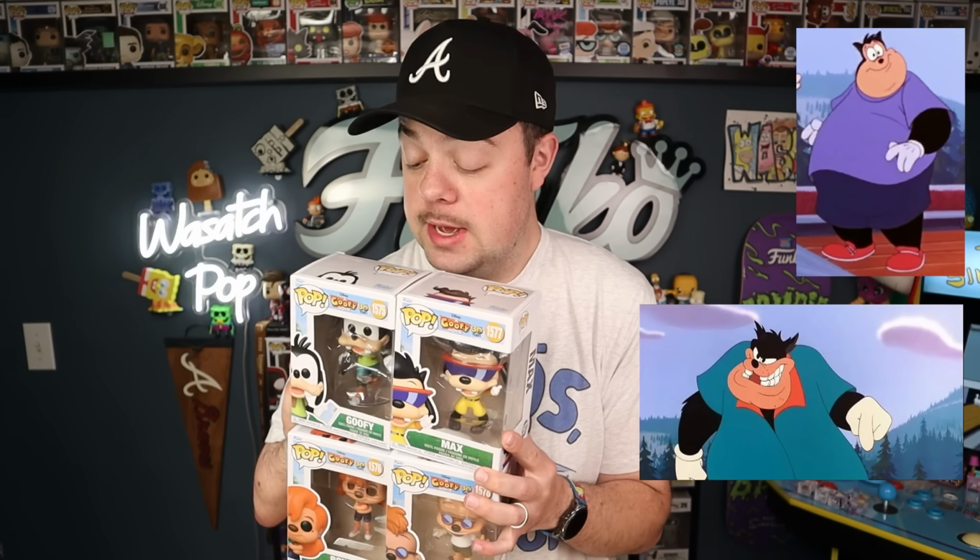And if I had to guess, I think this one will probably be the hardest one to find out of the set because it's such a random and funny moment within the movie that obviously everybody remembers. But I definitely think it would be fun if we got a couple of other characters from this movie in pop form, like maybe even Sasquatch would be pretty cool. Maybe even PJ with Pete, those would make good pops too, but hey, a new set of these, absolutely I'm going to get them.